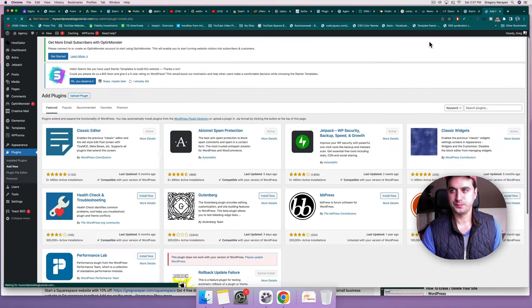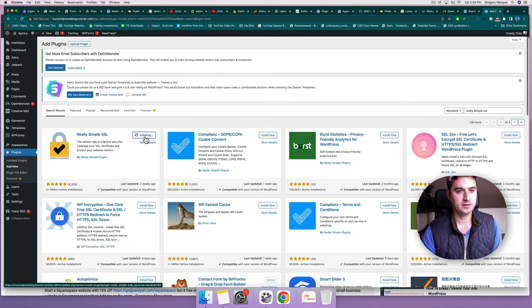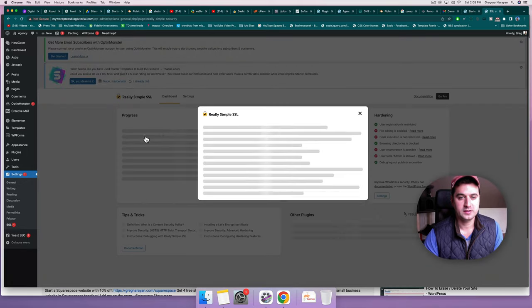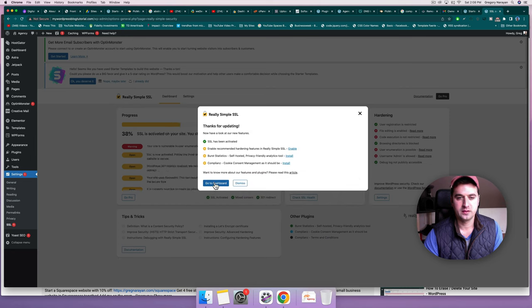Even after all this, you can go to plugins, add new, and search for Really Simple SSL. Install this one and activate it. Now that our PHP is up to date, that plugin will install and activate just fine. And now it's detected our SSL, that's great. Let's just hit activate and go to dashboard.